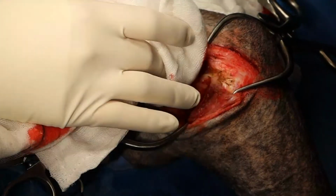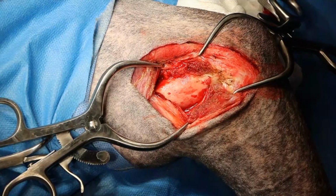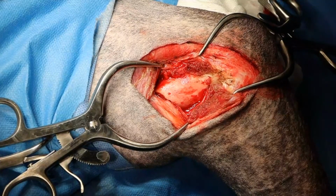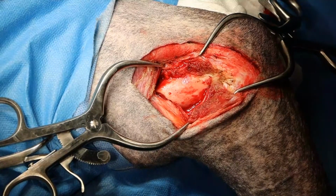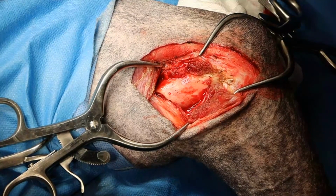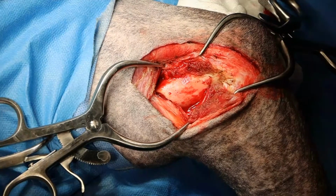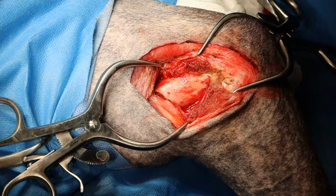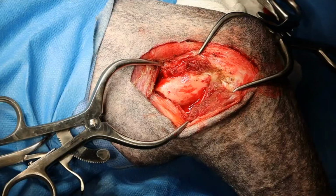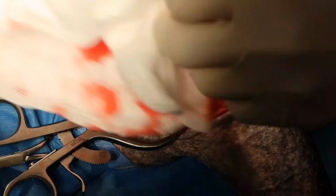It's going to fit inside the drill bit. That is too big. That is too big. That is just right. So it is a 3.5 screw. What I need to do is drive this across.